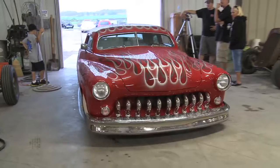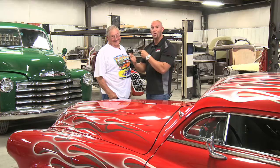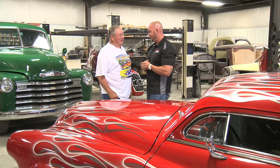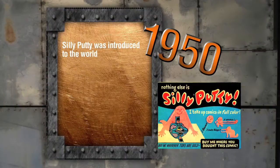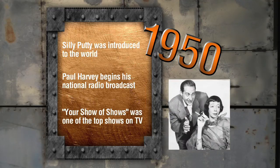David, you are going to be so jealous because I see this thing rolling up. This thing is ridiculous. I got its owner, Ross, right here. We're going to learn all about it. Ross, what do we have? It started out as a '50 Merc. In 1950, Silly Putty was introduced to the world. Paul Harvey begins his national radio broadcast, and Your Show of Shows was one of the top shows on TV.